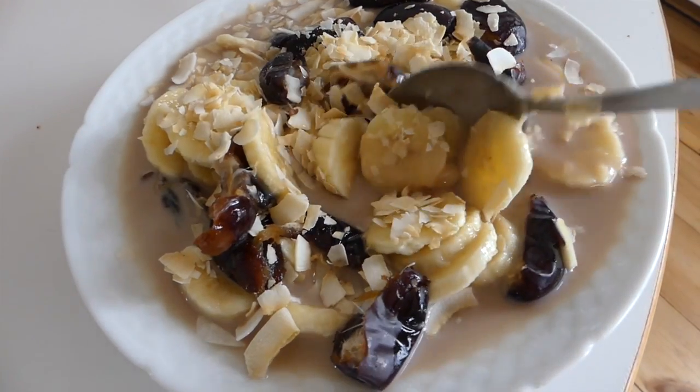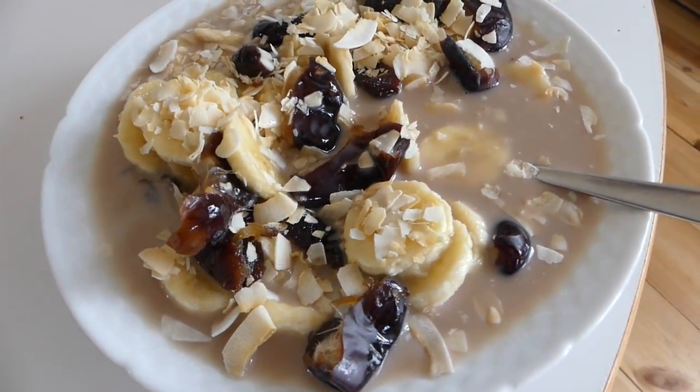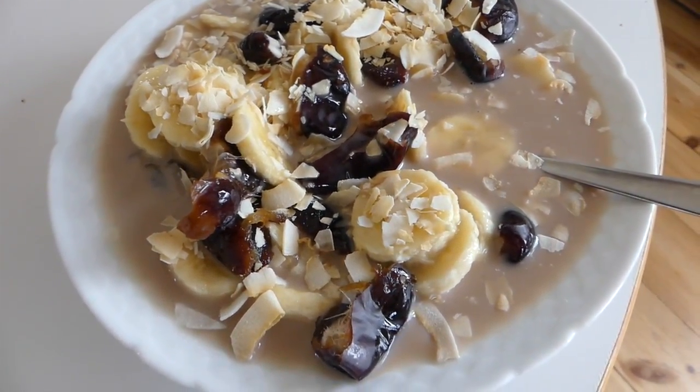So even if you're not traveling on a budget, it's a really great option if you're just looking to mix up what you're used to eating instead of having the same smoothies that you always do.